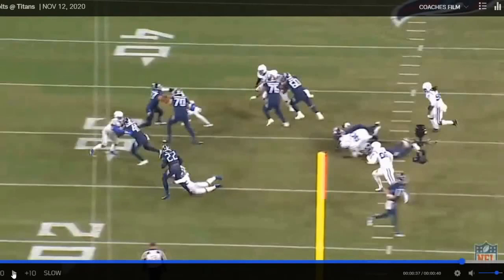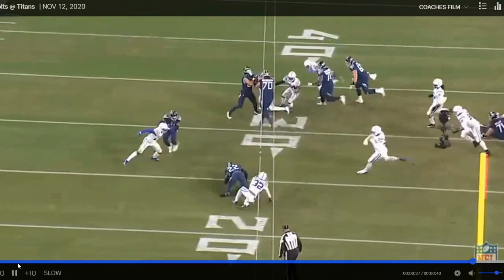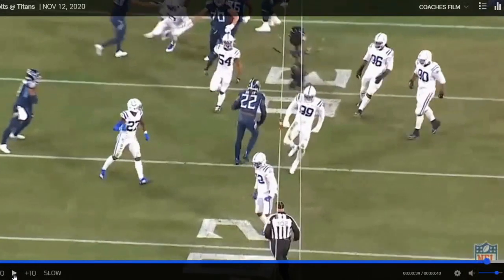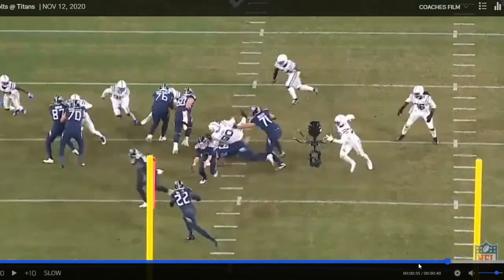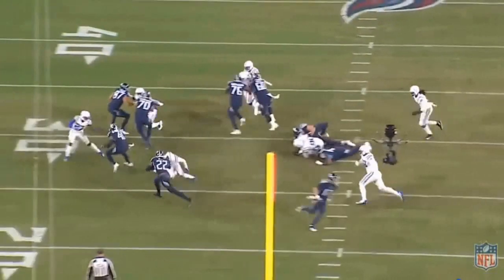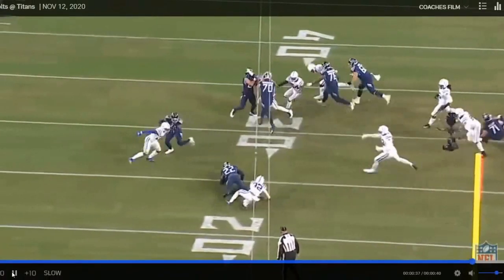Wraps up. Beautifully done. Does a little twist on the knee and ankle. Henry goes down, 4-yard loss. That is textbook. And when you have a free safety, this isn't your box safety. This is a free safety. This is the guy that's expected to make plays in the passing game. When you have a free safety who can run downhill and tackle Derrick Henry for a 4-yard loss, you know you've got something special.